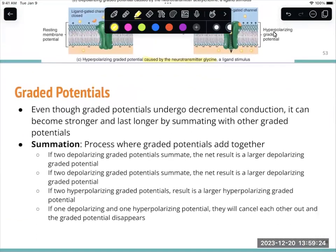Graded potentials, even though they tend to die out, can become stronger. They can last longer. And it's by that summation. So that summation is the adding together of more and more graded potentials. If we add two depolarizing graded potentials together, that creates a larger depolarizing potential. Two hyperpolarizing gives us a larger hyperpolarizing graded potential. One depolarizing, one hyperpolarizing, they cancel each other out.